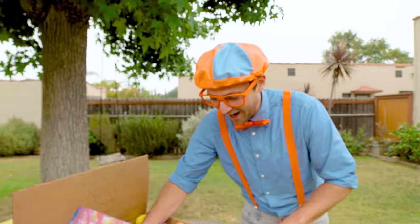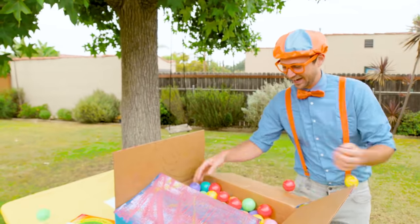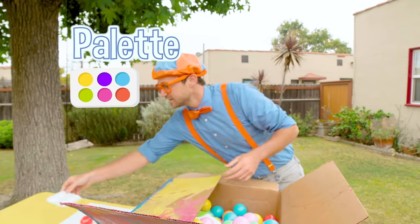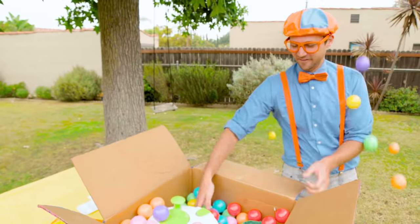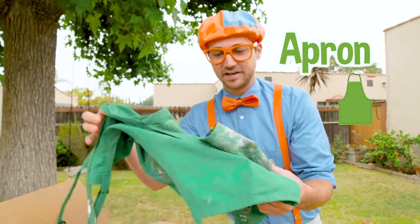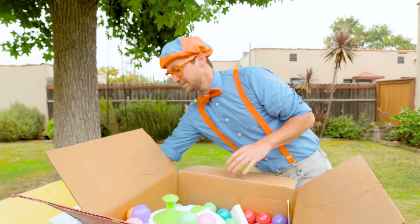Whoa. All right, let's find all the things that we need inside this box. Whoa! Yay! Oh, wow. It looks like we have a white palette. Okay, that right there. Wow! An apron? Yeah, a green apron. It actually has a lot of paint on it. I'll set that right over here, and we'll put that on before we start using all of the paints.